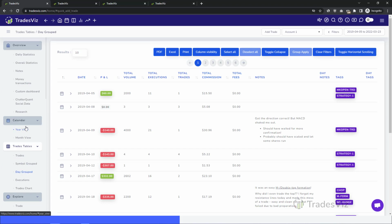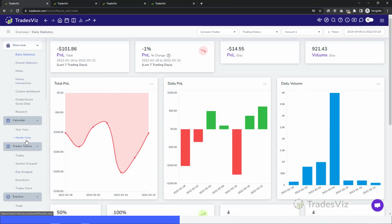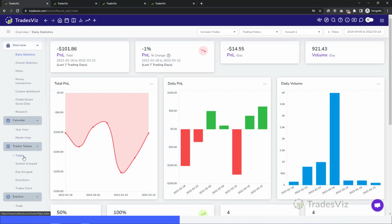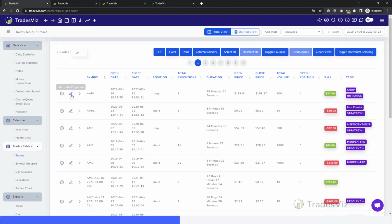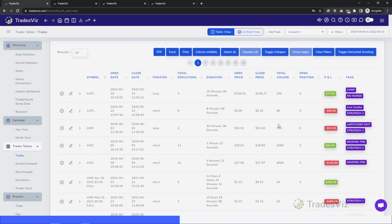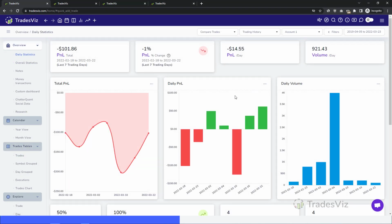Within the last 3 minutes, I've shown you multiple tabs and I've shown you multiple different views, of which you might only need one or two. Some users just go to the daily statistics and look at their month view and they just log off. Some users go to the daily statistics, look at their trades. They might be interested in adding comments or notes to it, or they might be interested in exploring it, and they just log off.